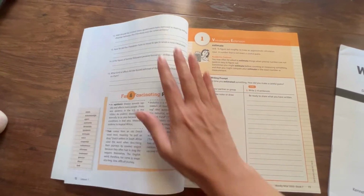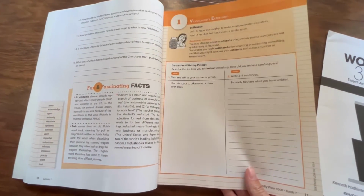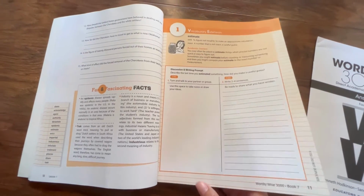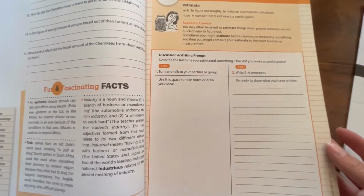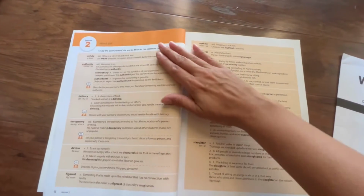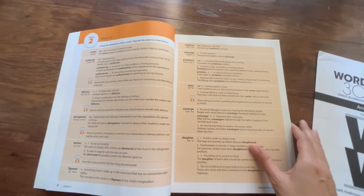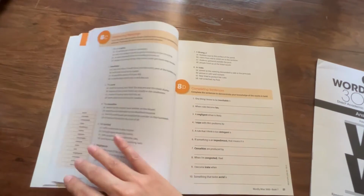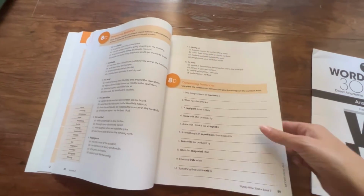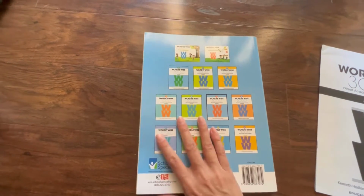And after this is when they will do their test taking. It also has in book 7 vocabulary extension if you want them to do that as well. And it has discussion and writing prompts, and then an area for them to be able to answer the questions. And so just like week 1, it works the same way throughout the entire book. Lesson 2, 3, and so forth. All the way, I believe there are 20 lessons. Yes, there are 20 lessons in this book.